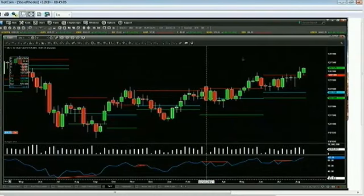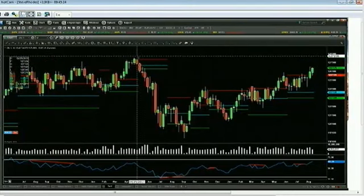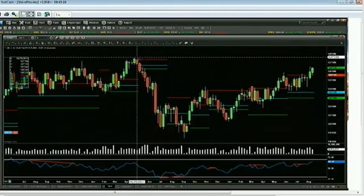prices. Now, if we take a look at where you would normally target, where price would go to, well, the 100% move on the weekly chart takes you all the way back to the April 29, 2013 level. So you'd have to say that that's really its target area.